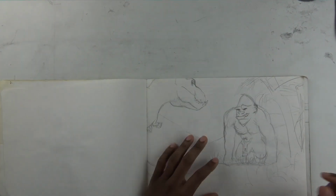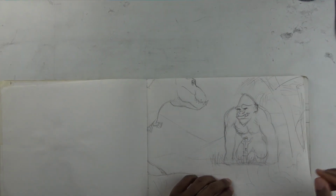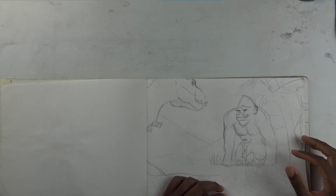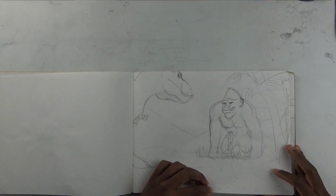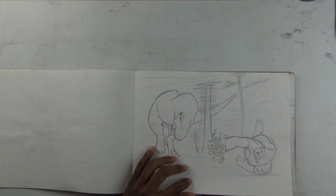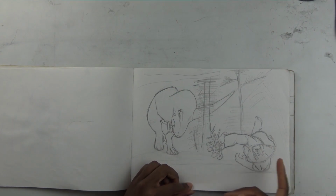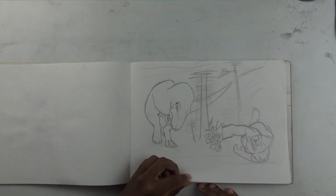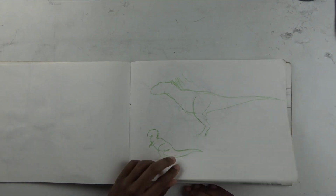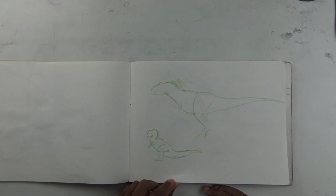So, yeah. This is basically the King Kong movie in 2005, the Peter Jackson King Kong. Just a rough, quick sketch of that scene. Kong gotta save his girl, man. Can't let my girl get eaten.